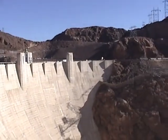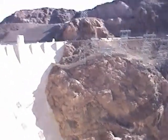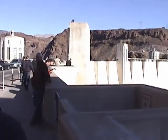You gotta get the camera. Hoover Dam. Just don't videotape the walk. I'm videotaping the walk across Hoover Dam.